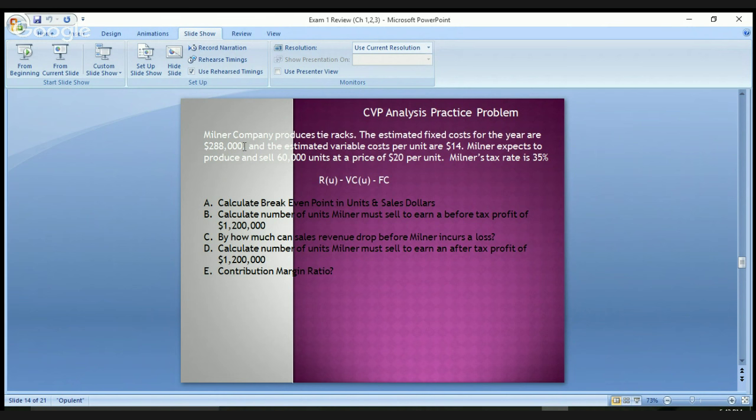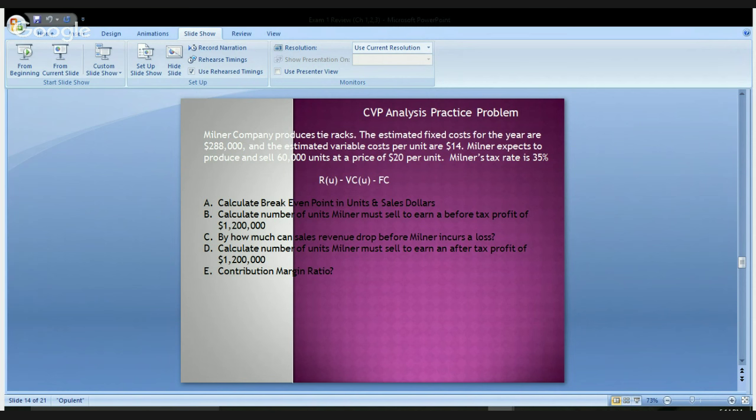So the first thing I have to do is take my 60,000 times the number of units. Or we have $20 per unit. So $20 per unit times 60,000 units minus my variable cost times the number of units minus the fixed cost equals 0. Okay? So let's take a look at this on Excel.